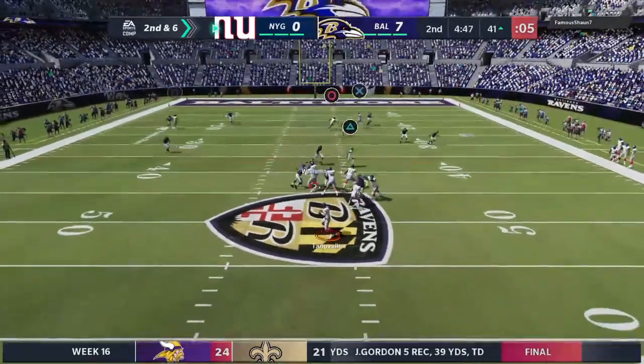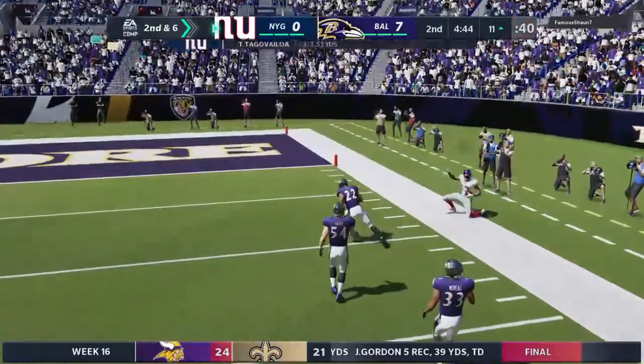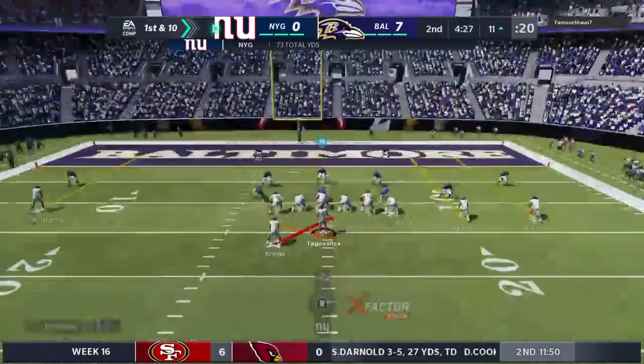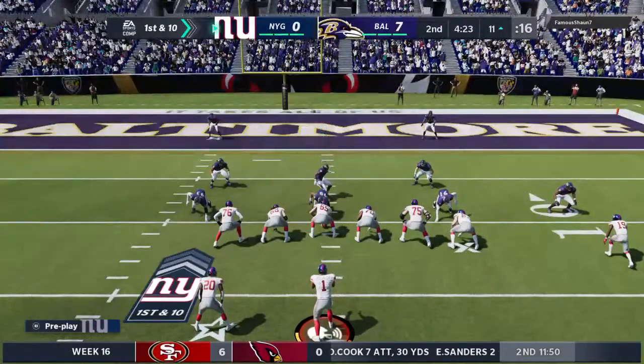Tua wants to throw it on second down. Let's go. Complete to Michael Thomas. And he's out of bounds. Almost gets to the 10. That goes for a gain of 31. First down. Now a 1st and 10 at the 11.